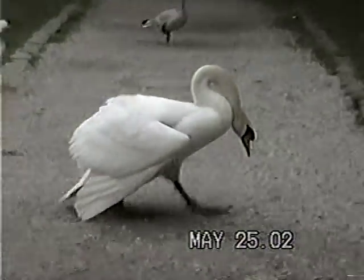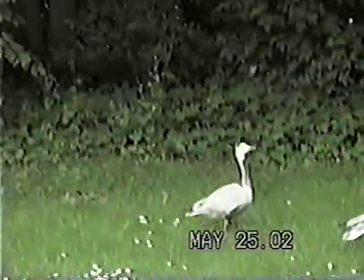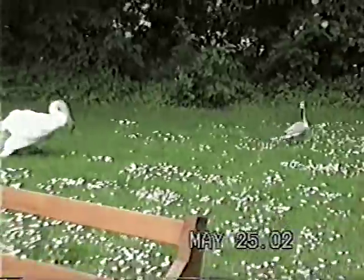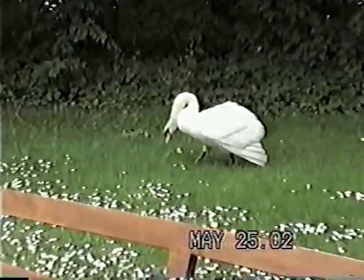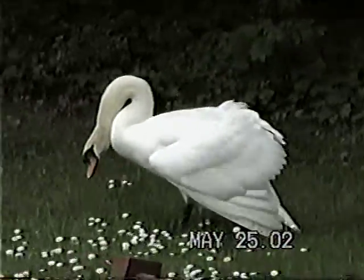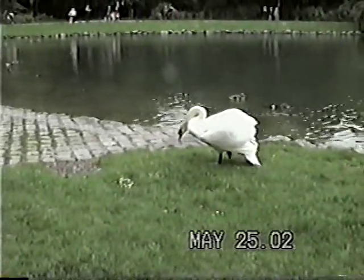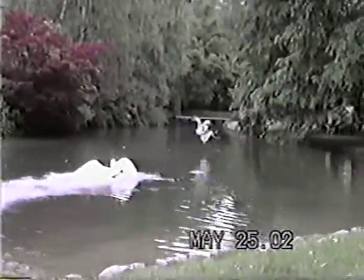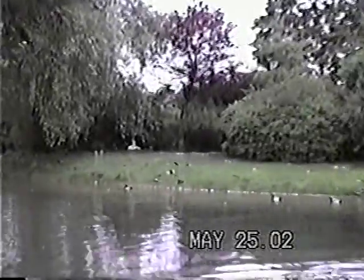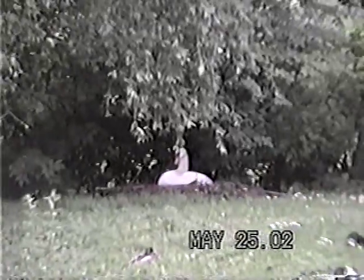On a mission. I don't know where that swan is headed. Does somebody hold her head? Hold your head up. What's he doing? Oh, that's too funny. And we think that's probably the mother swan and the babies over there that the male is protecting.